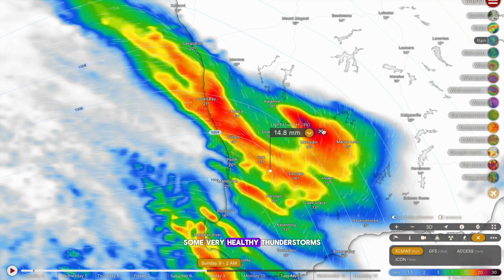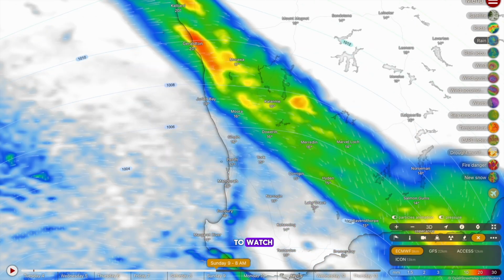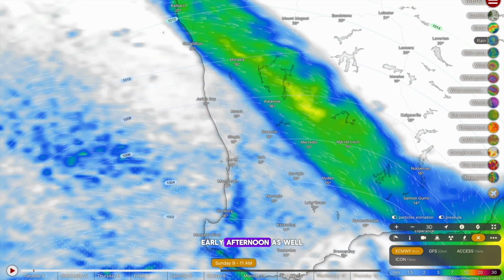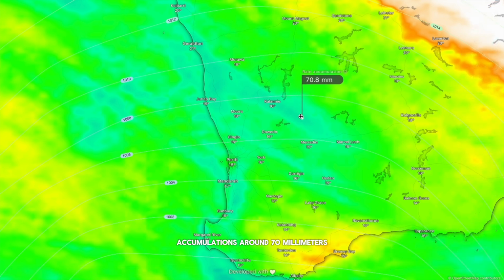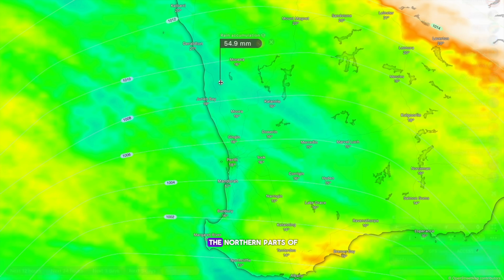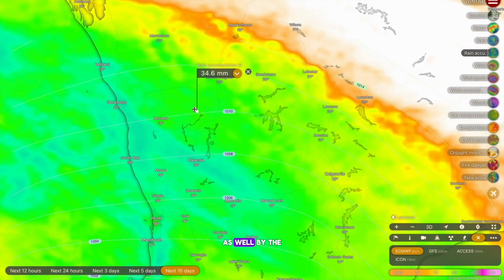It looks like some very healthy thunderstorms are coming through Saturday evening into Sunday morning. They're going to be great to watch, and this rainfall won't ease off for parts of the Wheatbelt until at least Sunday early afternoon as well, and this is going to equate to rainfall of around 35 millimetres or so per hour, which will likely equate to peak rainfall accumulations of around 70 millimetres as this cold front makes its passage through. It's going to be for the northern parts of the Wheatbelt, might even extend as far north as the Goldfields or even the Gascoyne region, but it doesn't look like it's going to be penetrating too far south as well by the looks of things.